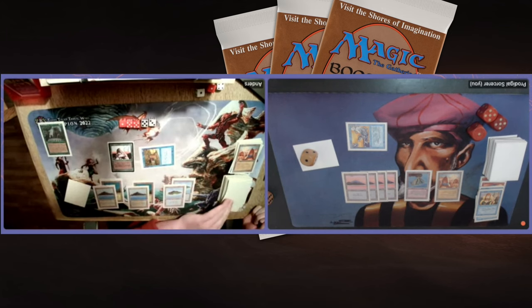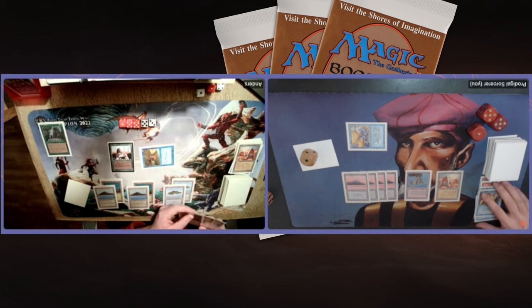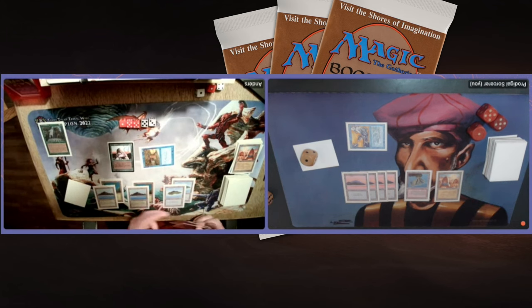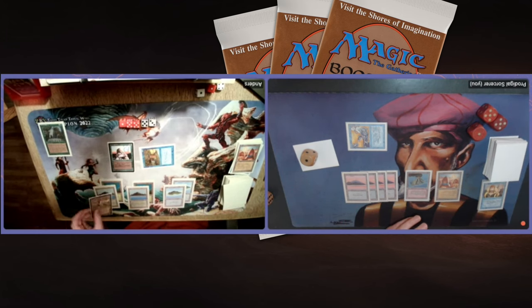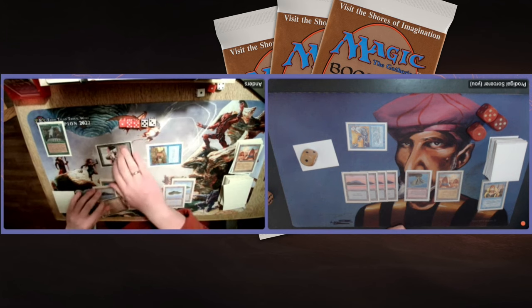Oh, look at that, finding the land. Yeah, of course he knew it was on there, probably because of the Sylvan. So he's got three cards to look at. He still has two turns and he can dig pretty deep. I'm not that confident, to be honest.